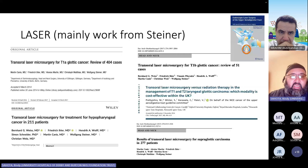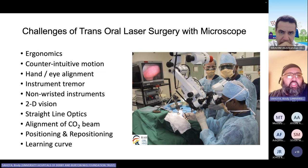So what are the issues with transoral? And I'm talking about laser surgery primarily. There's lots of issues with ergonomics. You know, there's counterintuitive movement, there's issues with hand-eye alignment and having to work on what's called straight line working. There's issues with instrument tremor, or if the microscope shakes, it gives you a 2D view of a 3D structure. And you have to work these straight line optics, which are a lot harder than you think they are. And there's issues with alignment of the CO2 beam. You just need the microscope to be slightly off and your angulation is really difficult.